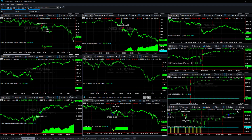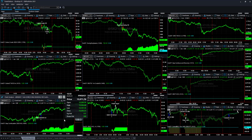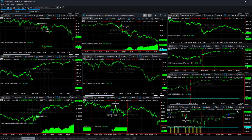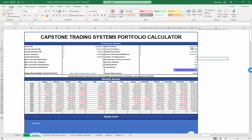So if you look at soybeans, plus $762.50 on the day. You see gap continuation. It's up $2,400 on this trade. And Cobra 3 E-mini NASDAQ closed out a trade of plus $1,400. So we're up $2,100 between soybeans, which is closed for the day, and Cobra 3 mini NASDAQ. And we ended the month in a 33.52 drawdown.